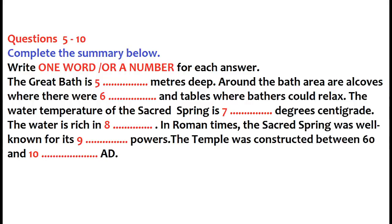Over 1 million litres of this hot water rise up here every day, and as well as being hot, the water is rich in minerals, and it was thought it would cure various ailments and illnesses. In fact, people came here from all over the Roman Empire to try out its healing powers.